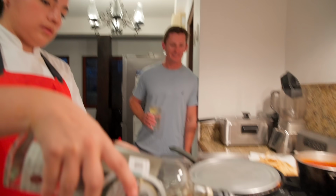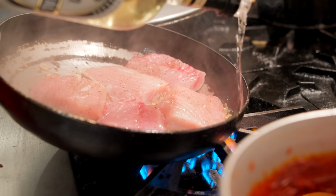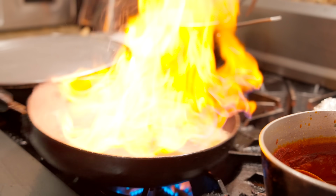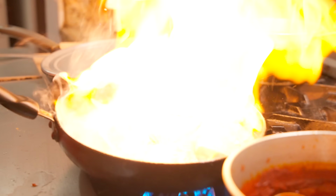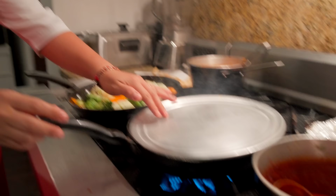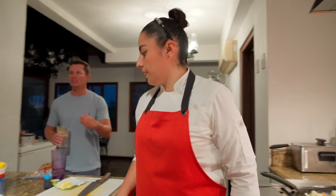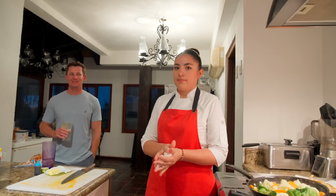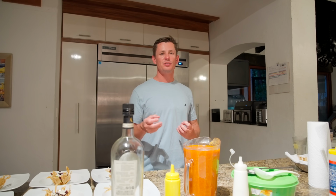Tequila time, huh? How do you say in Spanish the method of what she did? Flambé. So she just poured in a bunch of that tequila, pan searing the fish, and that tequila is going to reduce and it's going to turn sweet.